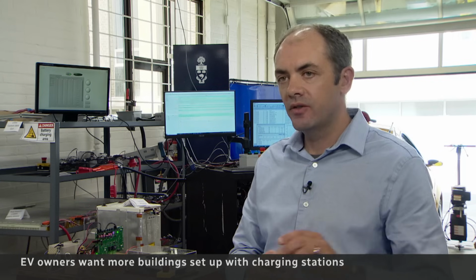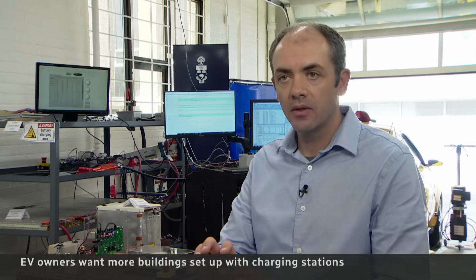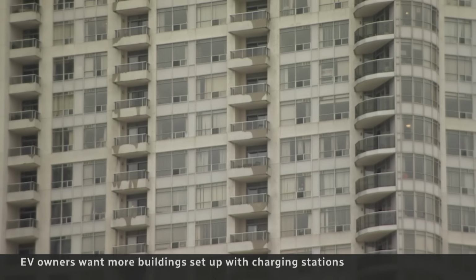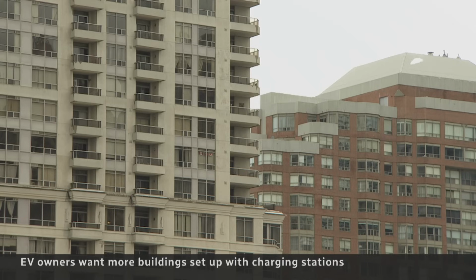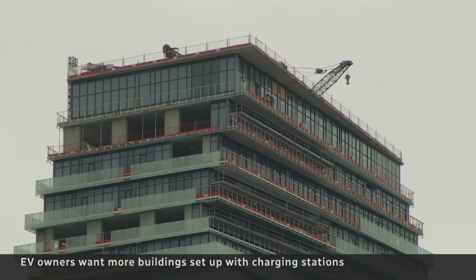A good compromise is just to have the rough-in, so that is to have the power connection from the panel to the parking spot, and then when the time comes, you can actually install the charger and plug it into that receptacle. Across the country, there's a mishmash of incentives and regulations for new builds to include varying numbers of EV charging stations, while federally, the government's trying to change the electrical code to make new residential buildings EV ready.